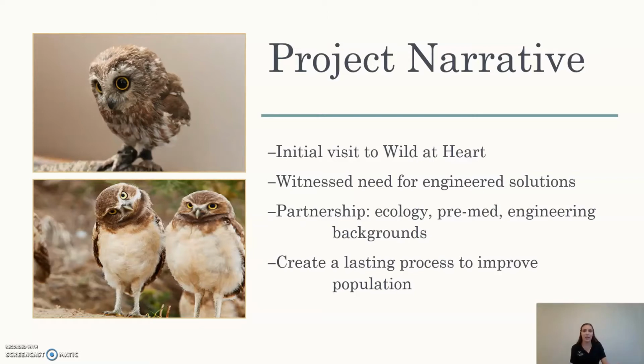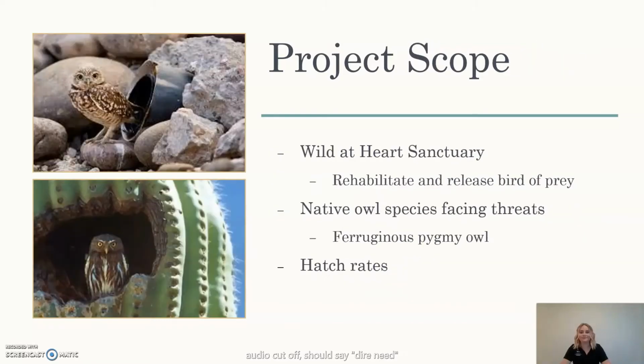As the project began, we recruited additional students to help, and we noticed that not only was this an engineering-based project, but it opened the opportunity to create a partnership with ecology and pre-med majors at GCU. As the project continued, we didn't create a single short-term solution, but we actually were able to create a lasting process to improve a population that was in dire need.